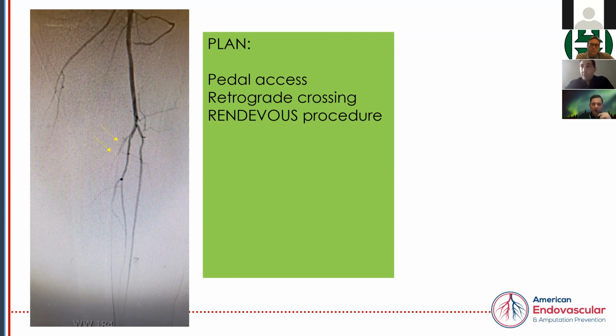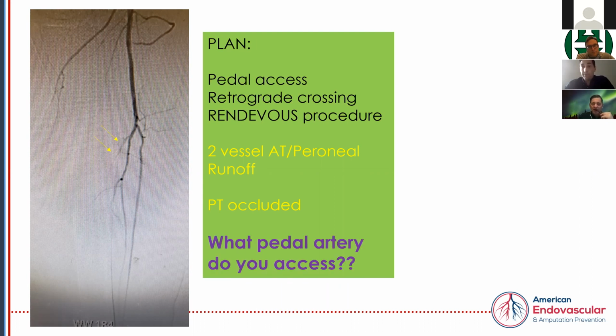The reason for that is that you maintain flow to the foot by not occluding the single vessel outflow, and you have the ability to work through an already diseased vessel. So that protects the peroneal and the posterior tibial artery from passing a wire and catheter through them, and allows you to access the dorsalis pedis and advance retrograde through that anterior tibial artery. Right. And I think that's the key point.